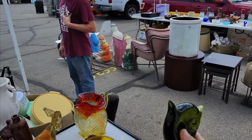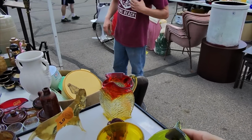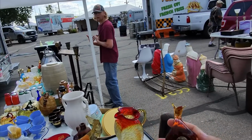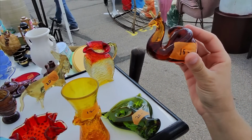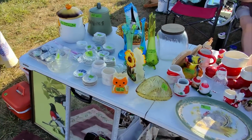So I found a couple things, Jocelyn found a couple things, and we really like this vendor, and he was like, oh, make sure you come back because I'm not even done unpacking all the good glass. So he was still unpacking as well. I did get that snail, and I got the Blanco vase that I picked up earlier.